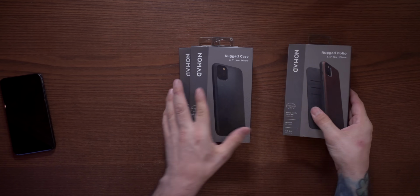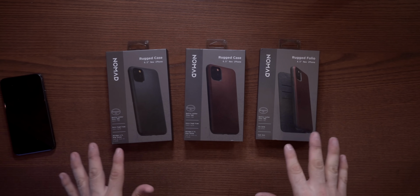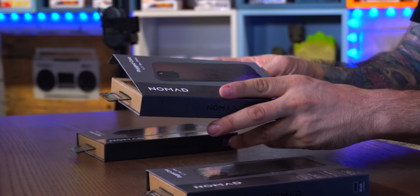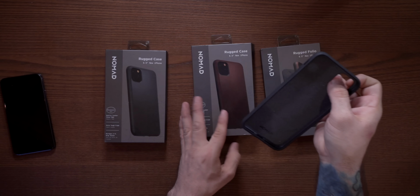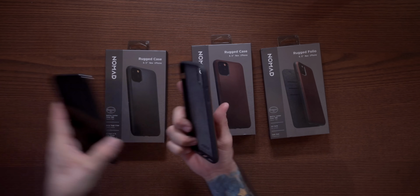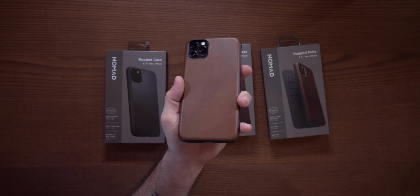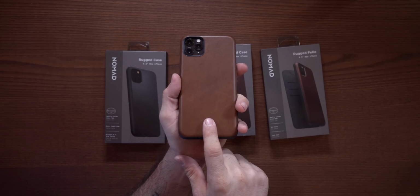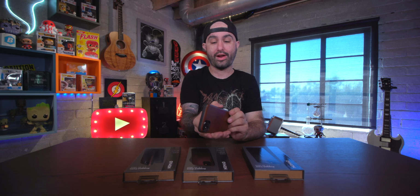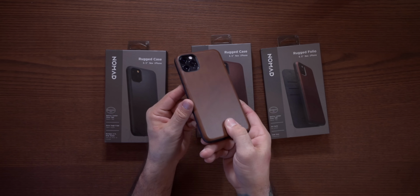Coming up next, we have cases from one of my favorite companies here, Nomad. They may not be cheap, but they make some bomb leather cases, and I'm actually just a big fan of this standard leather case right here. Very nice, hard bumper here, but we have leather on the back which is cool. I mean, it does give you a nice premium feel. If you like leather cases, I would definitely pick up one of these over the standard Apple leather case because it just offers a little more. It's a little more rigid along the edges, which I personally prefer.